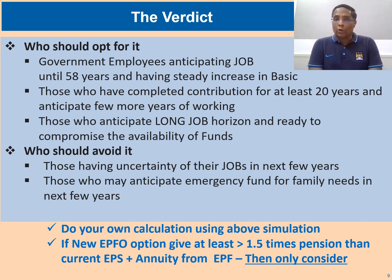Those who anticipate a long job horizon and are ready to compromise the availability of funds, because we saw that we have to move the funds from EPF to EPS. So if you are okay, you are not going to require this fund anytime in future. If you are 40, you are not going to require it for the next 18 years, go for it.